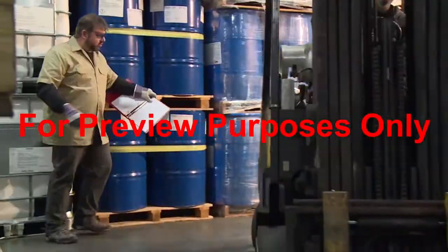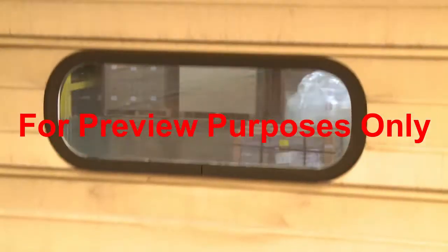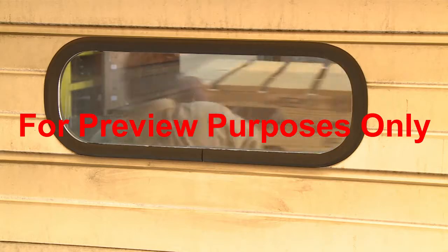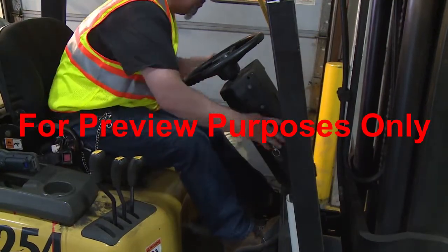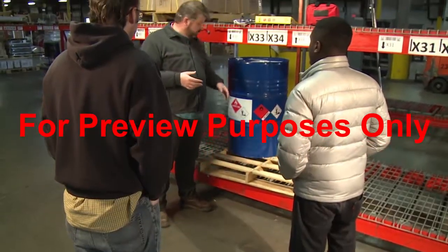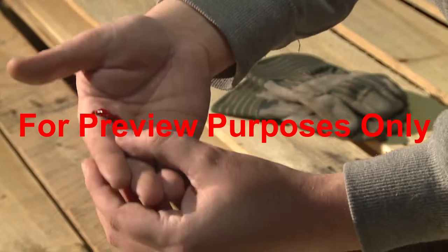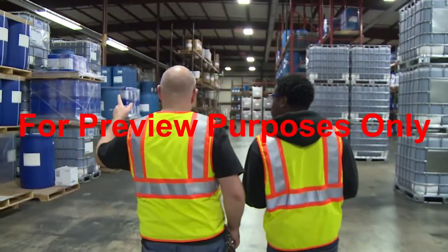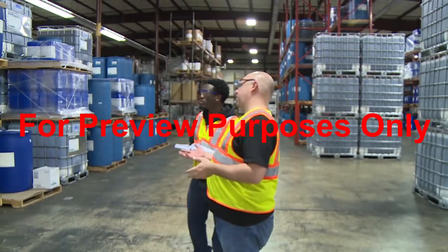But these activities can be dangerous. Thousands of workers are killed and injured performing materials handling tasks every year. Many of those accidents and injuries could have been prevented. In this program, we'll take a closer look at materials handling, discuss the hazards it can involve, and examine the safe work practices that can help you to avoid them.